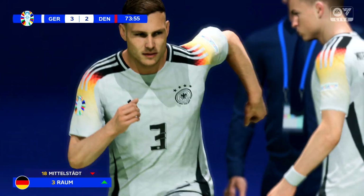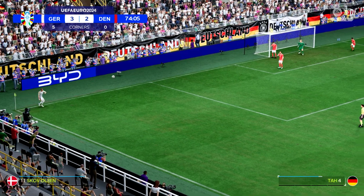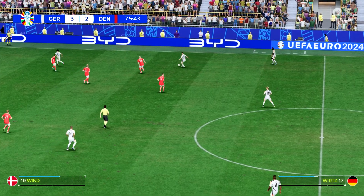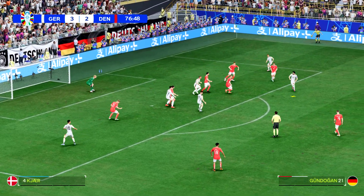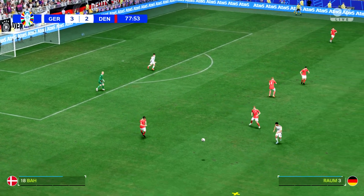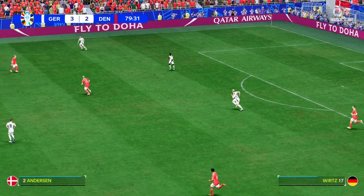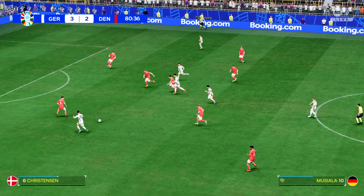Well, both teams have had substitutes warming up, and now both will rely on their respective benches. Who's going to get on the end of it? Well, it has come to nothing. Gundogan, now Kimmich, it has to be, great defending here. They'll be disappointed with the way that attack ended. Wirtz. It's with Gundogan. Now we're inside the final 10 minutes in this one.